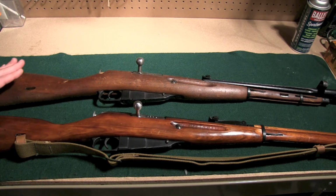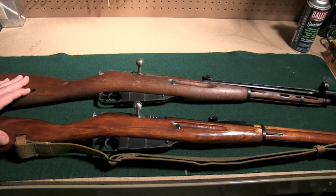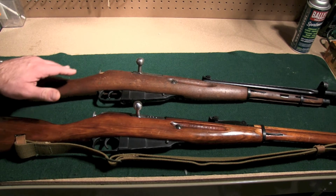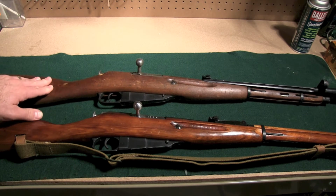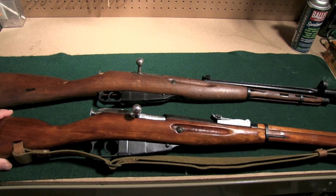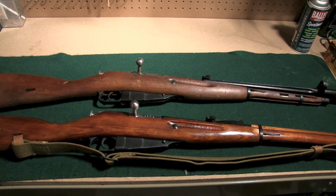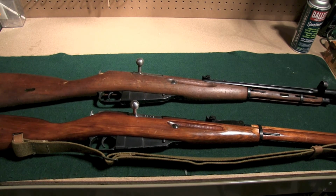The contest is going to center around these two rifles. These are Mosin Nagants. This is the M44, the carbine, and this is the 9130, which is their long rifle. The Mosin Nagant is my favorite cheap milsurp rifle.